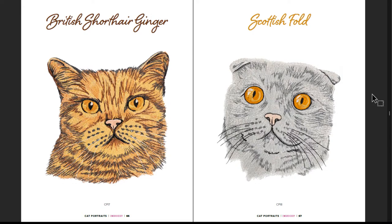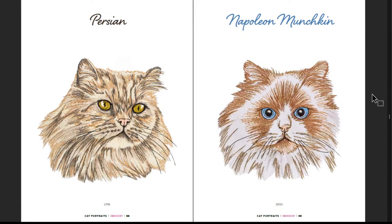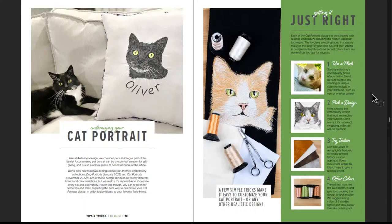Ooh, British short-haired ginger. Yep, he's nice. Scottish fold. I've seen those with their ears folded down. Huh. Wow. Persian, Napoleon munchkin. The eyes are what's getting me. Yeah, the eyes really stand out. Yeah, they're really, really well done.